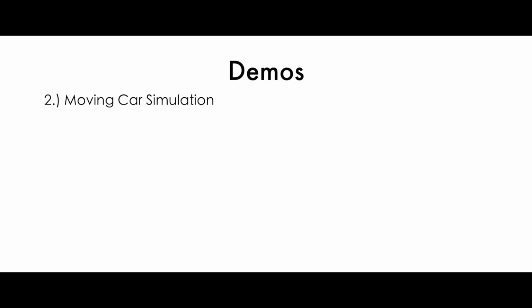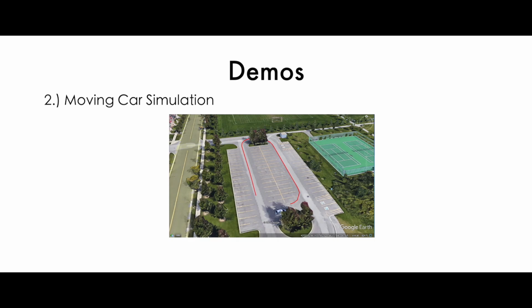Furthermore, our next demo simulates the data of a moving car. As you can see in this image, the red line is a real set of geolocation data received by the TOP608BT. It is shown on Google Earth as the track of a moving car. The line is very precise, smooth, and straight. There are no perceptible drifting errors visible at all.